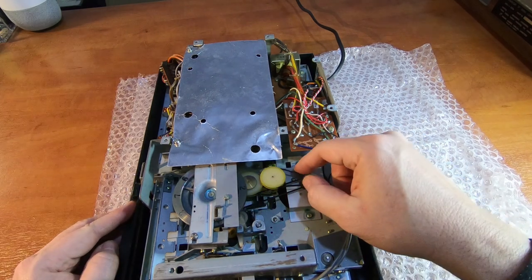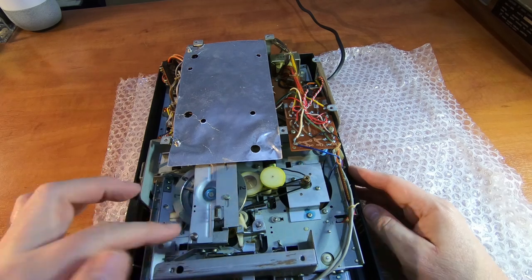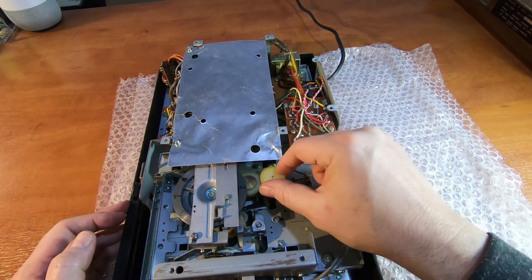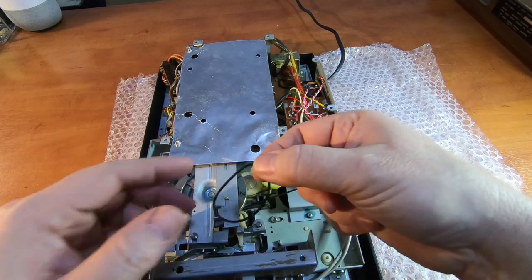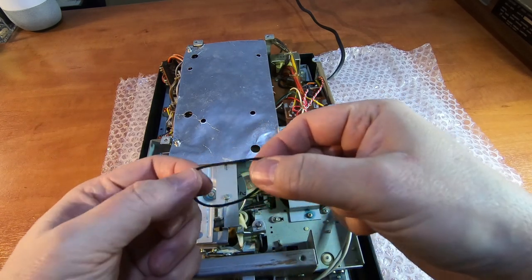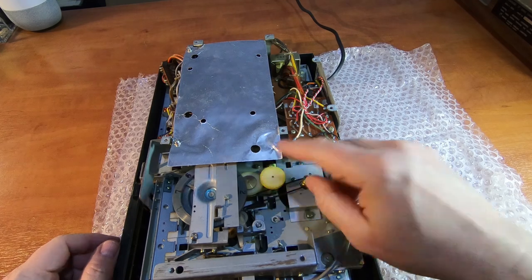When you're working on the small personal stereos and very small ones, the tolerances are a lot smaller and the belts have got to go through little gaps, so you do have to use the right one. But something this size and age, it doesn't really matter. Anything's going to be better than these ones. In fact, let's just pull that off. Yeah, I mean, that's... yeah. Bad belts. Okay, so that's one thing to look at.